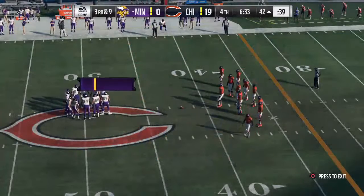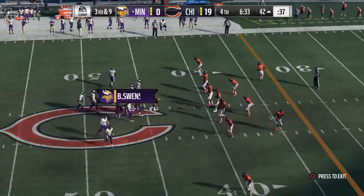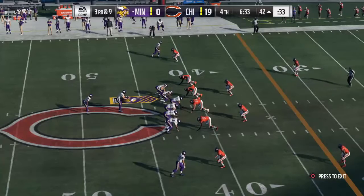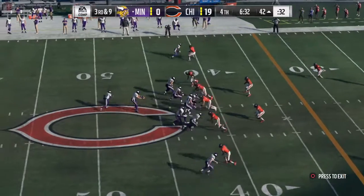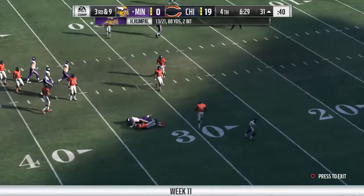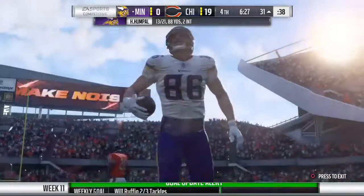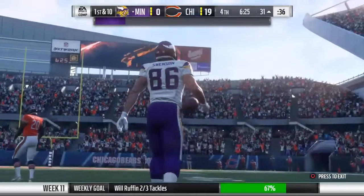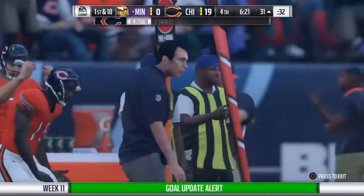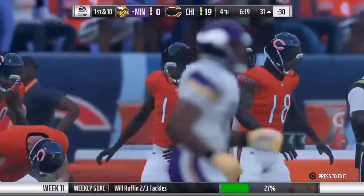This is 3rd and 9. Here we go now. And this time he's got the hook up. It's complete. And he's able to get it to the 31, and that's enough for the first. Give him 11 yards that time and a new set of downs.